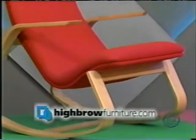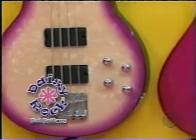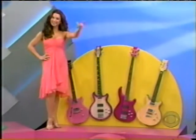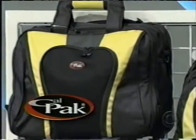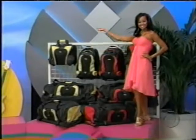First, HighbrowFurniture.com presents the Rapid Rocker by Ralph Rapson. Originally designed in 1945, this rocker translates an American staple into a modern form. Second, from Daisy Rock Guitars, an assortment of four guitars and basses designed especially for girls. Built to inspire, they sound great and play like a dream. And finally, the Lotus Collection from California Pack is travel gear for the adventure-minded, rugged but beautiful all-purpose duffels and backpacks.